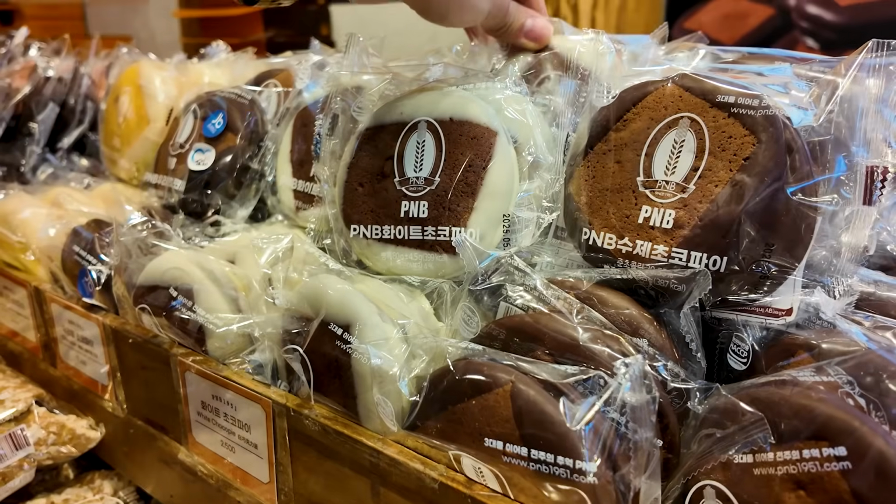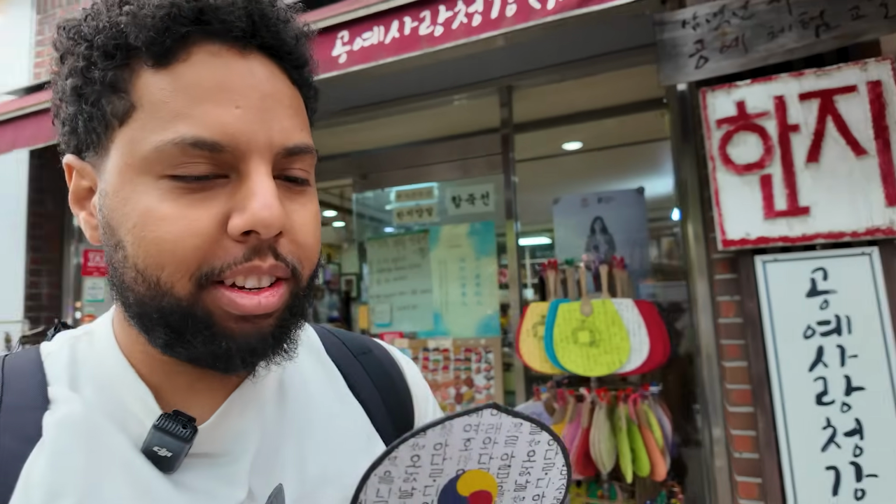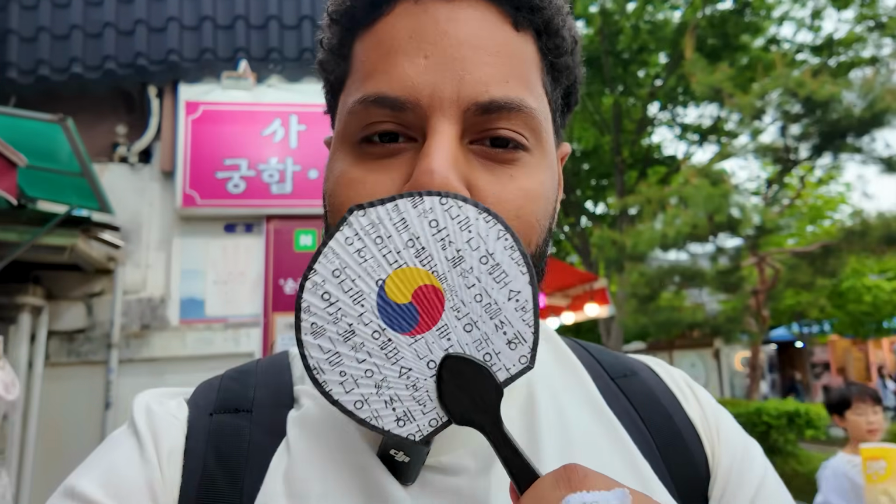I'll get a white chocolate one as well. Oh, 감사합니다. Okay, so I just walked out from the shop and I managed to get this cute fan, especially for the hot weather. And now we're gonna get hot weather back in the UK soon. Yeah, hopefully she likes it and I'm sure she will. Yeah, I'm excited, so let's go to Seppi.